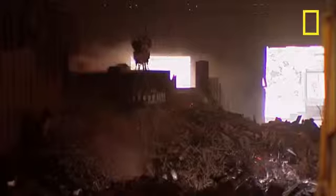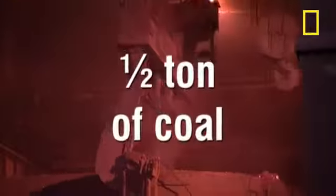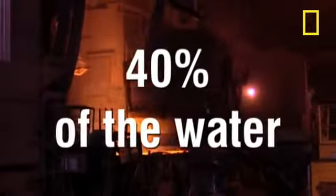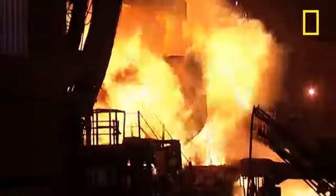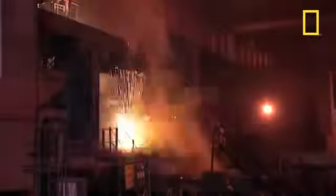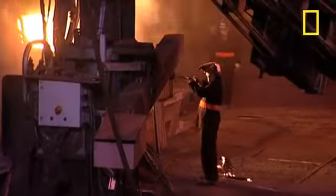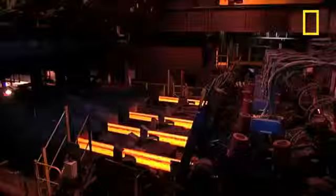And this is great news because for every tonne of steel recycled, you save 1.5 tonnes of iron ore, half a tonne of coal, 75% of the energy and 40% of the water that you need to make steel from scratch. Air pollution is also reduced by 86% and water pollution by 76%. Plus, you save yourself the job of getting rid of 1.25 tonnes of solid waste. In this case, recycling definitely makes sense.